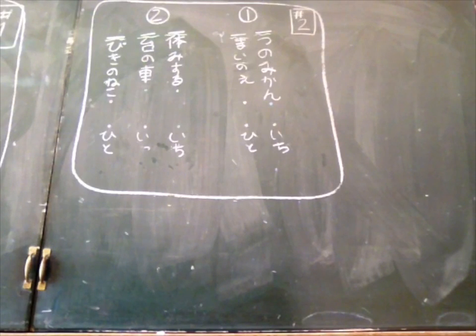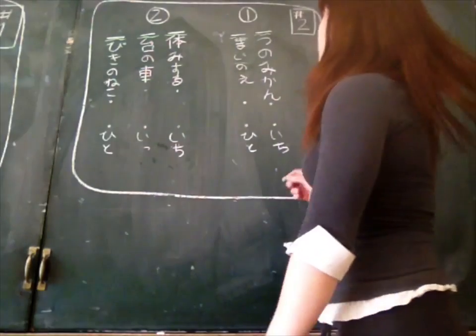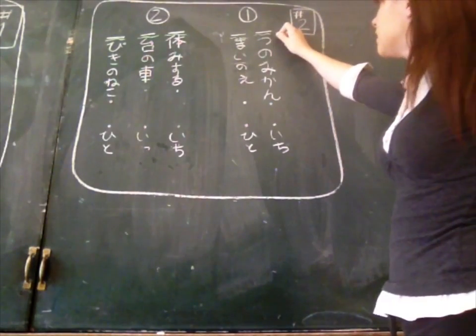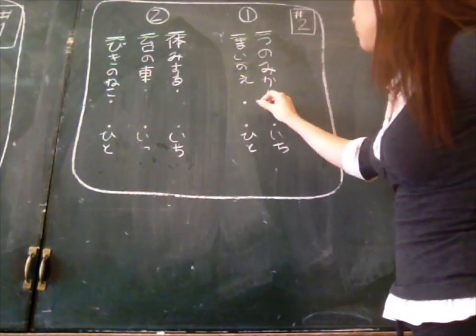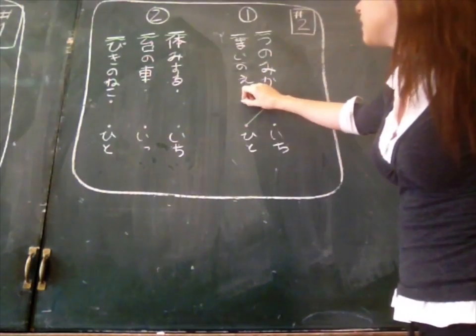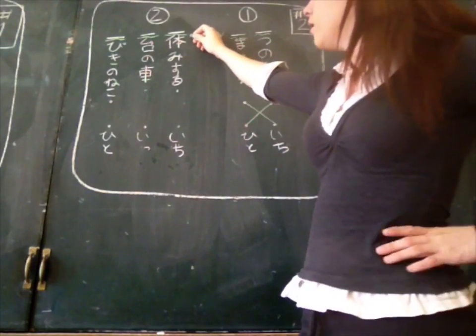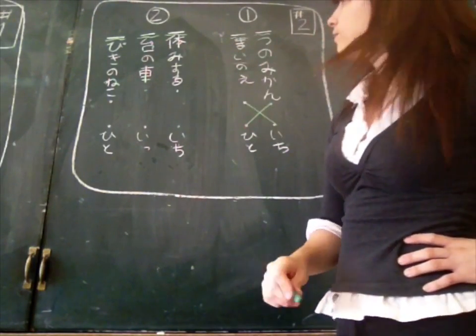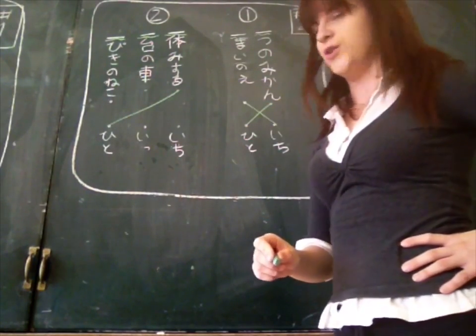Hitotsu, so this is hitoyasumi. And ichidai and ippiki. Okay, ready to check your answers? So, over here we've got something, tsu no mikan, one mikan. Because we've got this su, of course, we're going to use hitotsu. Which means over here we've got ichimai no e, one picture. Moving on to question 2, we've got something, yasumi suru. In this case, we're using hito, so hitoyasumi suru.